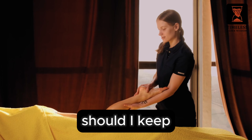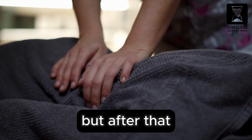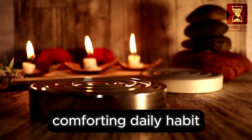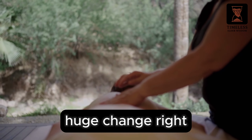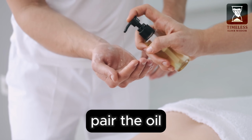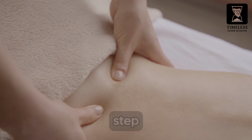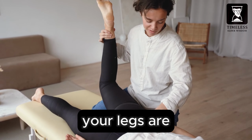Now, how long should I keep using it? Start with 7 days. That's a great beginning. But after that, listen to your legs. If they still feel heavy or tired, keep going. For many, this becomes a comforting daily habit, like brushing teeth or sipping tea before bed. And if you don't feel a huge change right away, that's okay. Healing isn't always instant. Pair the oil with small daily movement, good rest, and plenty of water. Tiny shifts, a little less swelling, a slightly easier step, a deeper night's sleep, means something is already working. Stay with it. Your legs are listening.